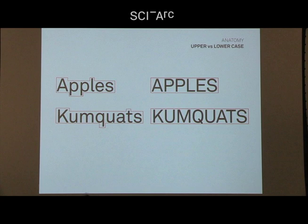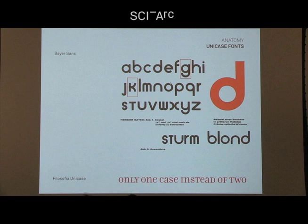So when we started developing a typographic palette for the website, we realized we needed a secondary sans serif typeface for smaller captions or for applications where we needed upper and lower case. It gets kind of oppressive. If you've ever had an email sent to you in all caps, it's kind of like someone's yelling at you, right?